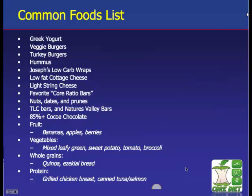Of all the low-carb wraps out there, we have found that this is probably the best quality one. Depending on where you live in the country, you might have to use a different brand. But if you can get Joseph's, this is a wonderful product to have. These are great for those post-workout windows when you're trying to create a calorie deficit and trim down your body composition. These are always a nice go-to to make a nice wrap or something.